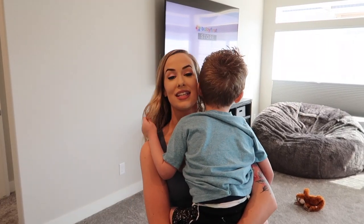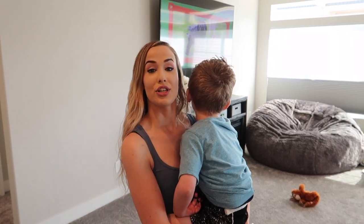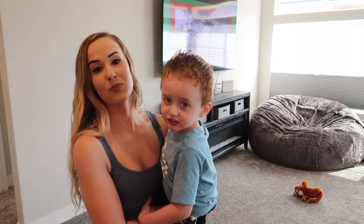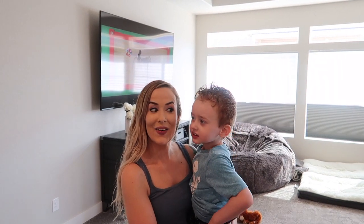Obviously Keegan is very interactive with his cartoons. If you don't know, he watches Baby First TV. It is his show. If you try to put on any other cartoon, he's not for it. This is partly for Dad's video games, mostly for Keegan. The TV is 85 inches.